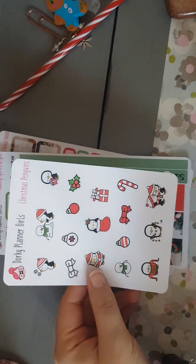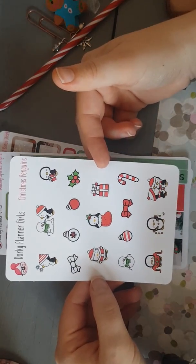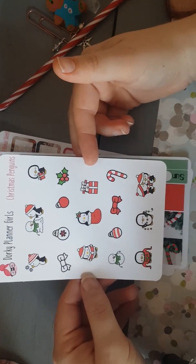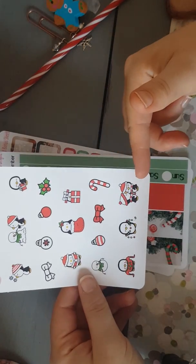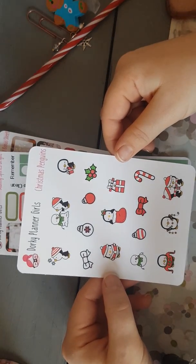Elf on the Shelf ones. And then we have some little Christmas penguins. Again, I love them. These are brilliant. I love this one. Date night. And then you can use these to just mark things.